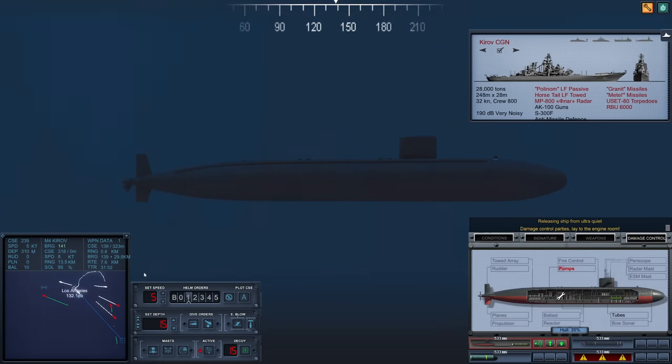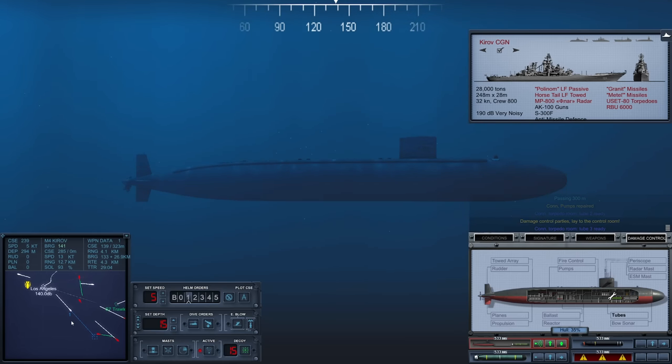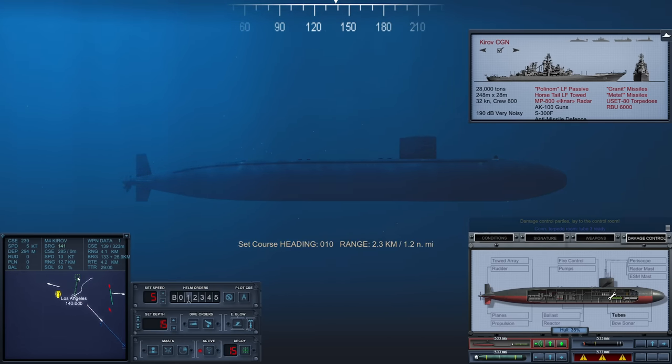Very much quiet. Let's just get our pumps fattened back up. Passing one on. Pumps have been repaired. Thank you. Damage control parties, lay to the control room. Come on. I could really use a torpedo to start actually hitting something. Oh boy. Now they're depth charging this position.